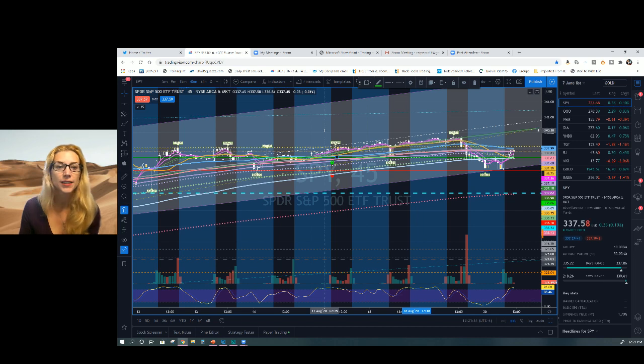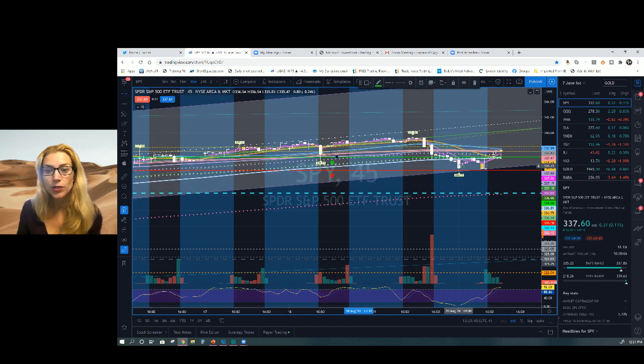So bringing us to today, this is that same yellow line. We're holding below it. Does this look similar to you guys at all? We came down to the 200 simple moving average, pulled below almost to that 425 EMA. We're testing that 50 simple moving average up at 338.